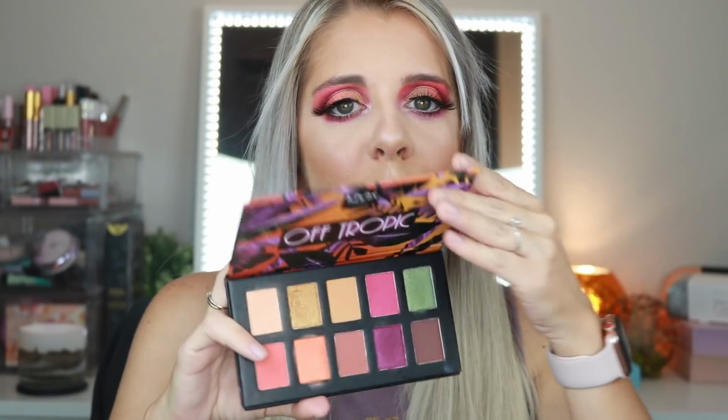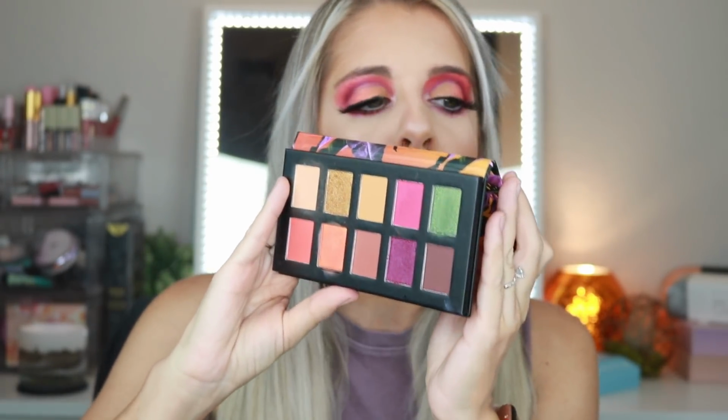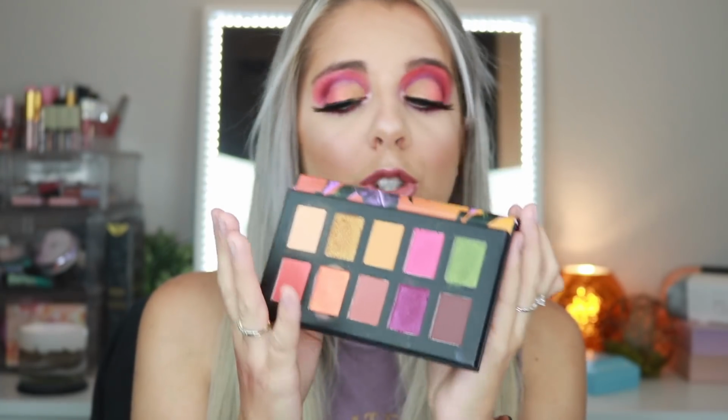You can really make a lot of festival looks with these greens, purples, pinks, oranges. It's a great festival vibe to it, and it retails for only $20. Is it my most favorite? No, but I do really like the look. I like how it turned out, and it is really pretty. It's just not my most favorite palette to go to.